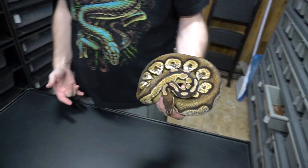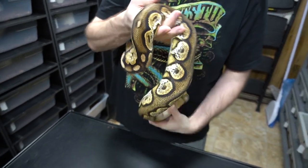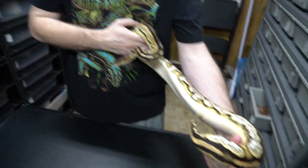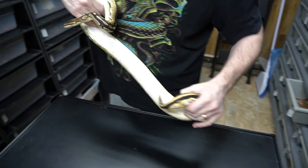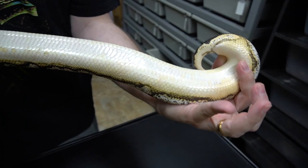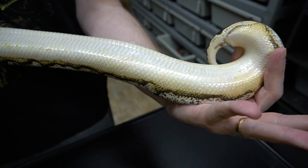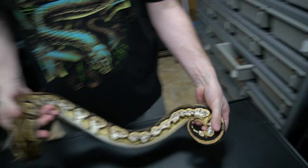Don't forget she's possible het pied. Possible het pied, which we didn't do that this year. Maybe next year. Next go round, whatever that is. Even has orange bleeding onto the belly. I don't know. The camera's probably washing it out, but I can pick it up in certain angles. Very pretty looking girl.